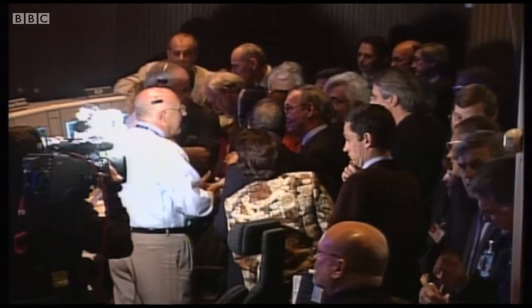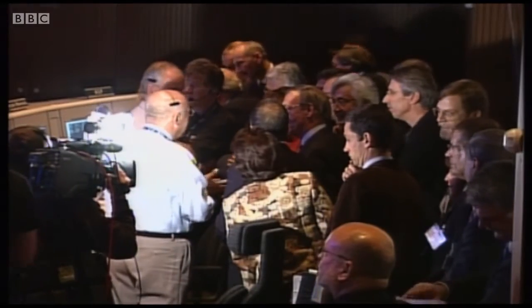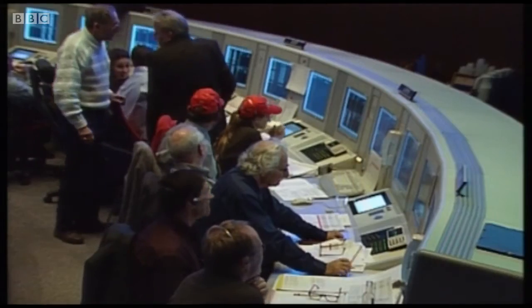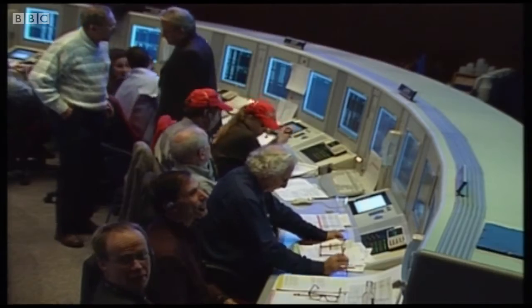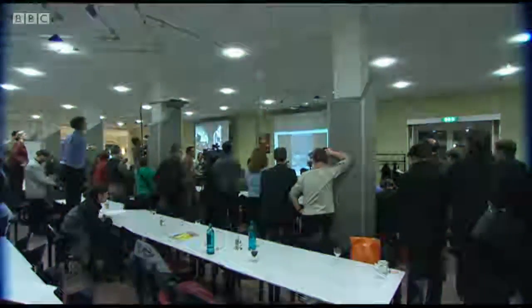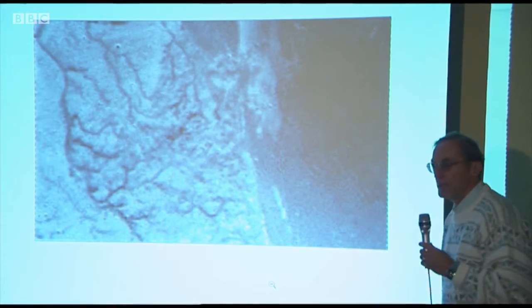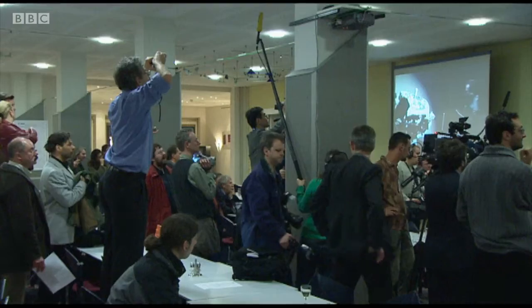Cassini is playing back all the information collected during Huygens' descent, and now we wait to find out the secrets of Titan's atmosphere. The end of a long and tense day, yet scientific work on the data had just begun in earnest. Then, just as we were heading home, the scientists joined the press in the canteen to share the first results and spectacular images of the landing site.